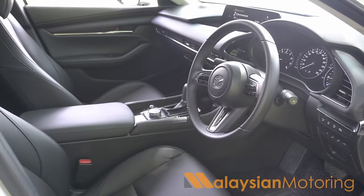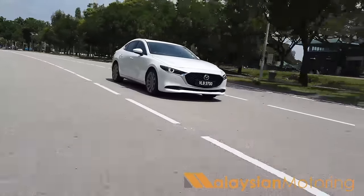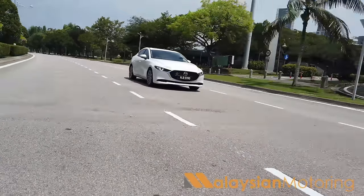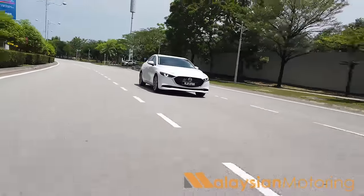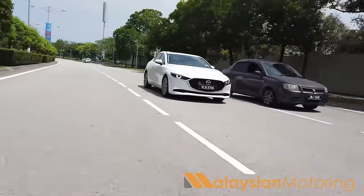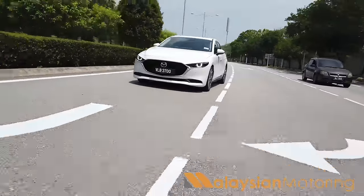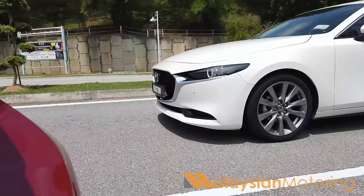Now, when you're out on the move, you will realize that yes, this is a naturally aspirated motor, not like the turbocharged mill that you get from the Honda Civic. And so because of that, naturally, you are going to need a few more revs to get going. But as I will demonstrate once this light goes green, revving this engine out is really not an unpleasant experience at all. Because when you're idling or when you're stopped like this, the engine switches off.